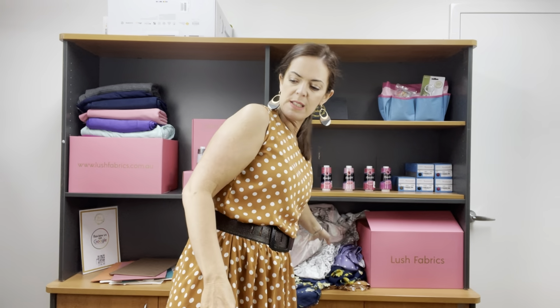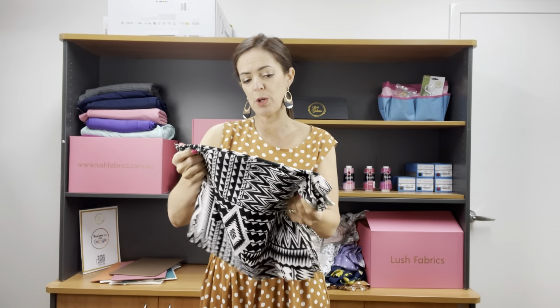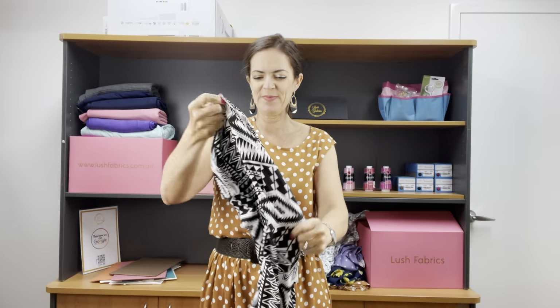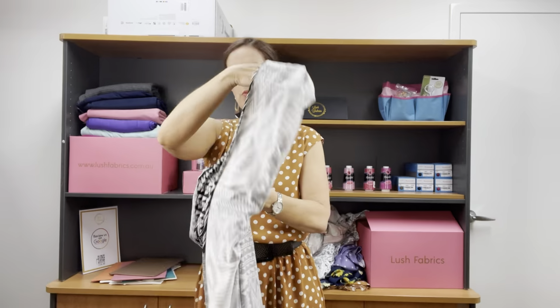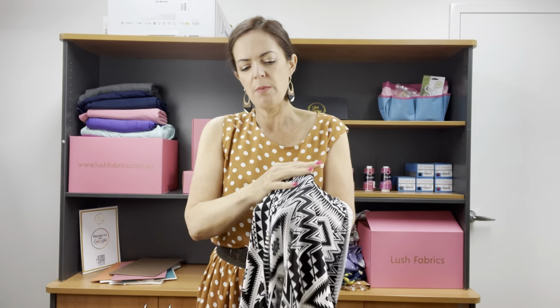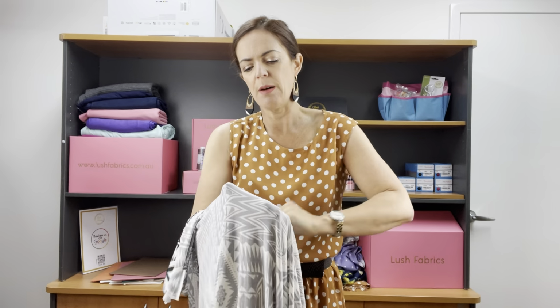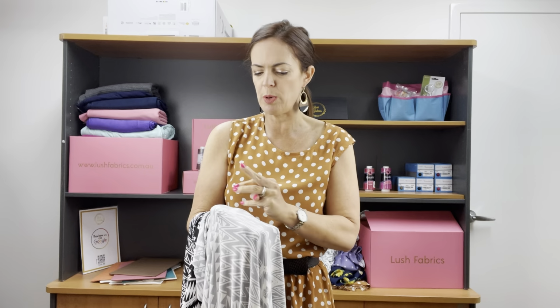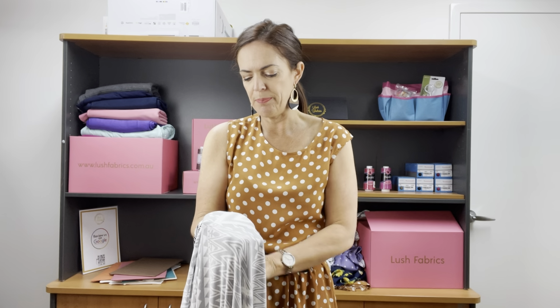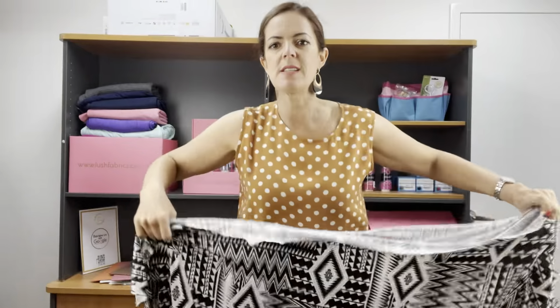All right, next one is actually a single brushed poly. It's called Mono Boho. So single brush poly generally is brushed on the outside and unbrushed, nice and smooth, a little bit slinky on the inside. This one is not as slinky as some of the other single brush polys have been, but it's still not as brushed on the inside as it is on the outside. Check this out.